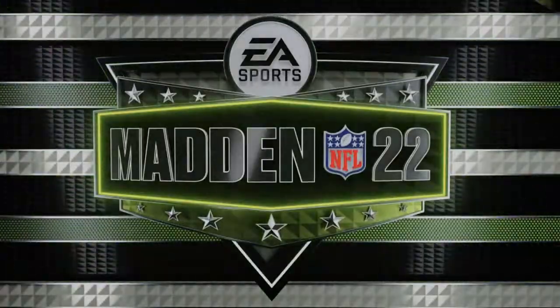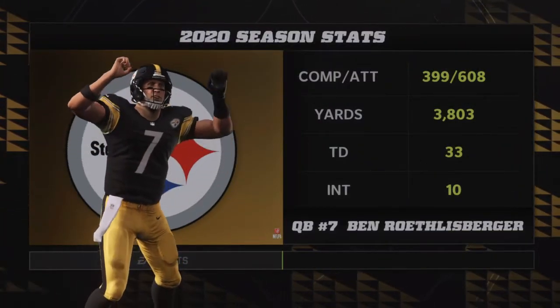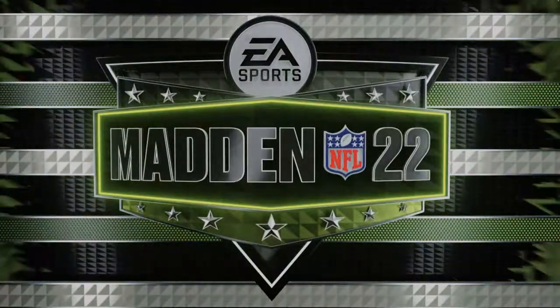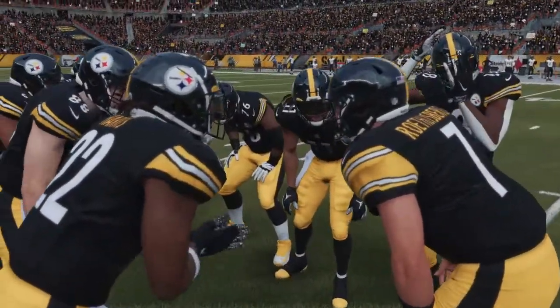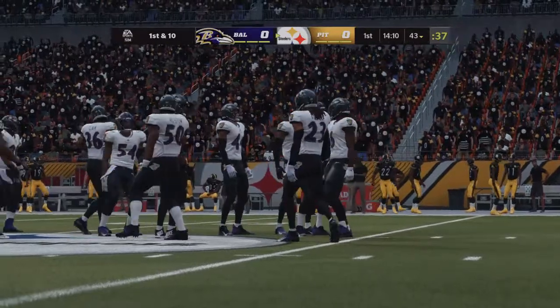Here come the Steelers now on offense, led out by a man who's been at the control since 2004. Six-time Pro Bowler, Ben Roethlisberger. And it's not out of the question, it's not out of the realm at all to wonder if this might be the final season for Big Ben, either in a Steeler uniform or in the NFL, period.